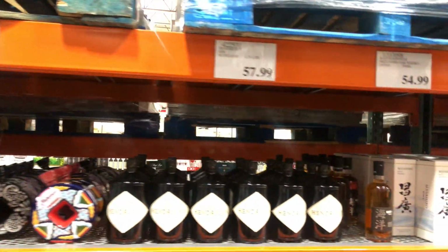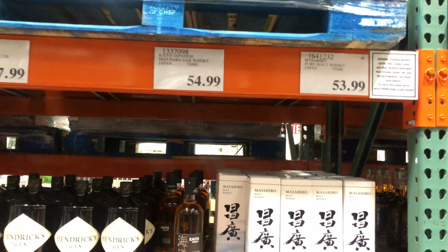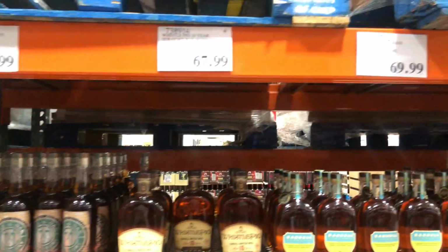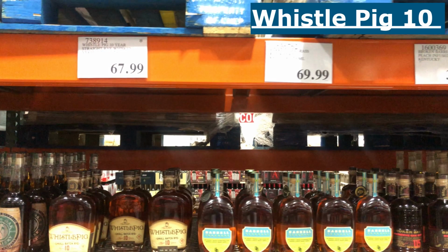Now, the first bottle that I thought was really interesting was this Whistle Pig 10. Whistle Pig in general catches my eyes, especially nowadays, because I had bought a couple bottles of the Whistle Pig 15, coincidentally, at Costco. And so since I've got the 15, now every time I see it, I at least try to consider picking up any other version or variation of it.